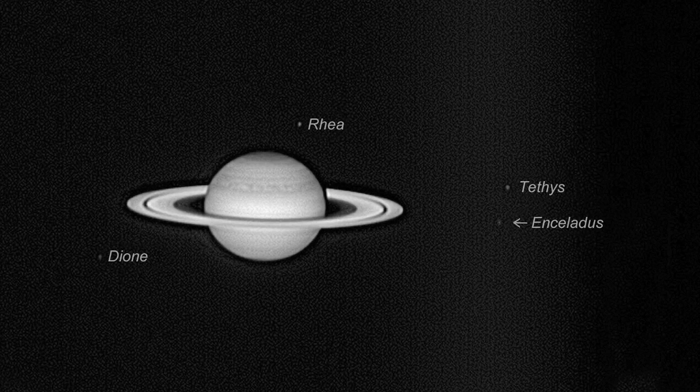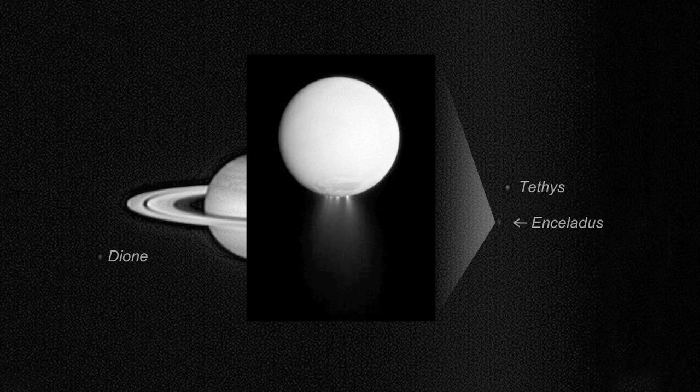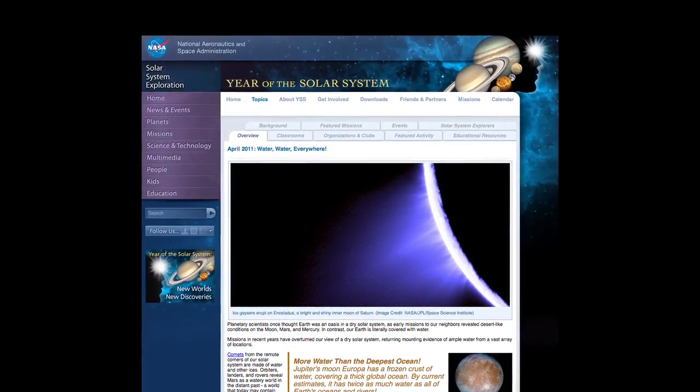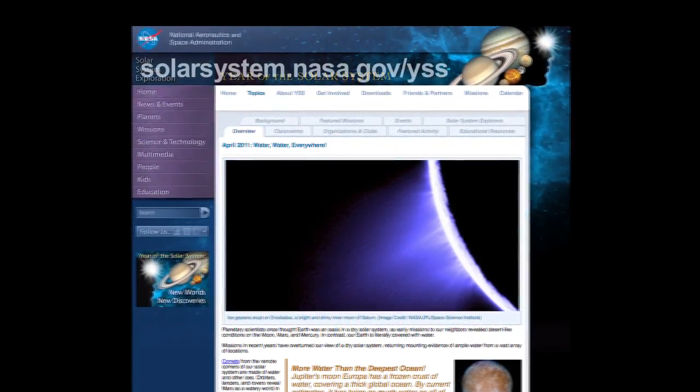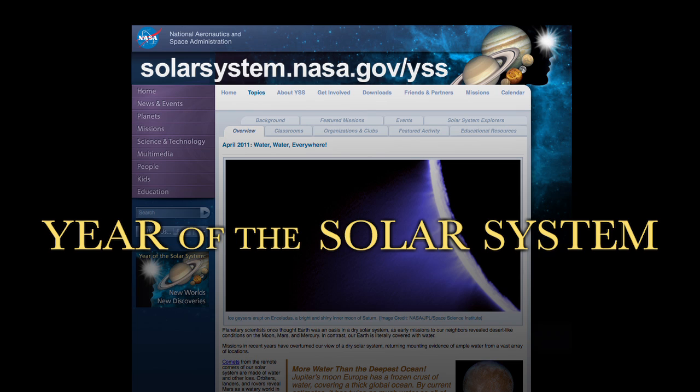You'll see some of the larger moons and maybe even small, bright Enceladus, but you won't be able to see the spewing geysers on Enceladus. You can read all about Enceladus and other sources of water in our solar system at solarsystem.nasa.gov/YSS for Year of the Solar System.